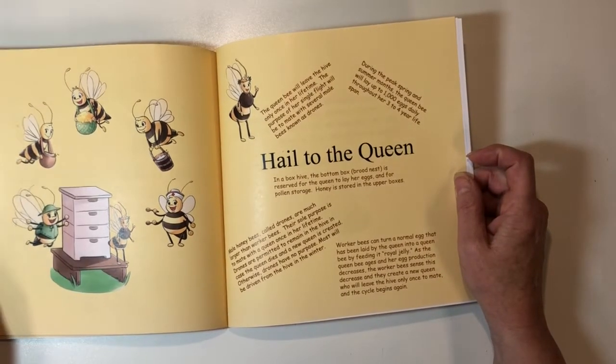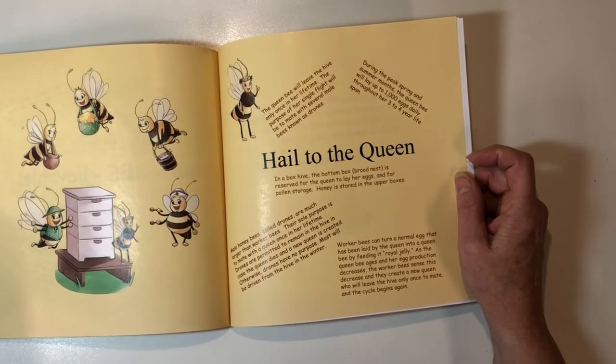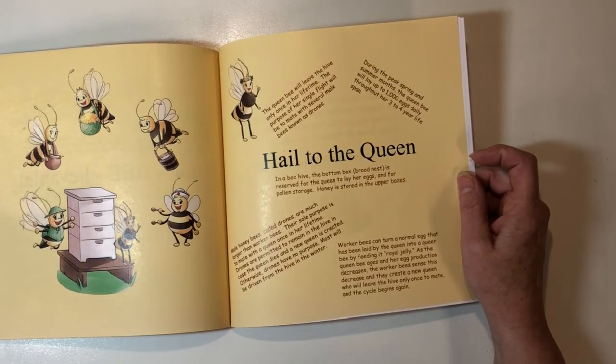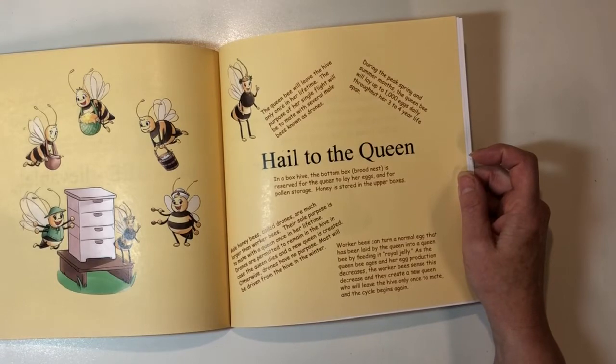In a box hive, the bottom is the brood nest. It's reserved for the queen to lay her eggs and for pollen storage. Honey is stored in the upper boxes. Male honeybees, called drones, are much larger than worker bees. Their sole purpose is to mate with the queen once in her lifetime. Drones are permitted to remain in the hive in case the queen dies and a new queen is created. Otherwise, drones have no purpose. Most will be driven from the hive in the winter.